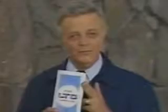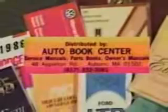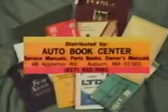Again, if you have any basic questions, check your manual. If you have misplaced your manual, you can get another one at a car dealer or manufacturer, at a salvage yard, or write the Auto Book Center, 48 Appleton Road, Auburn, Massachusetts, 01501. They stock thousands of manuals from the early 1930s to the present.